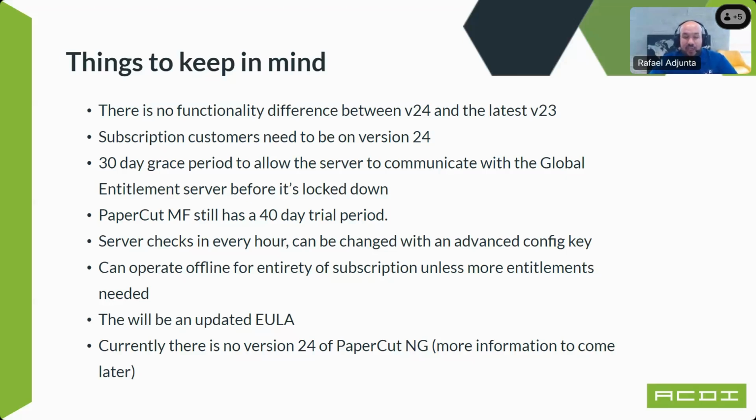Subscription customers do need to be on version 24 though. If they have a subscription license, they do need to be able to speak to that entitlement server, which is only available through version 24. So something to keep in mind.